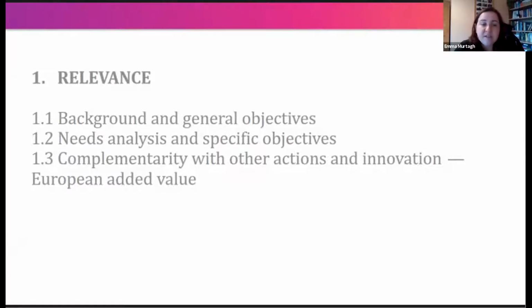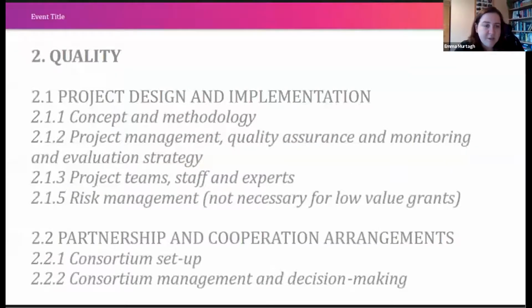Complementarity with other actions and innovation, European added value. So again, this is all about, why does this project need to happen at EU level? How do the different European partners add value? How does it complement their existing actions and innovation? How does it link up with other projects that they might be doing? And what's the value of doing this at EU level? So that's your opportunity to address that criteria.